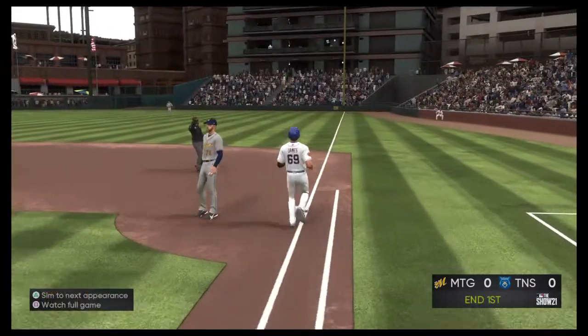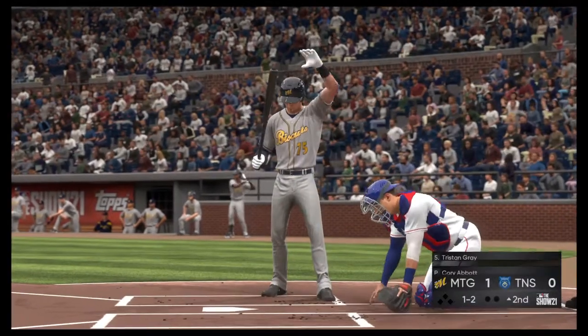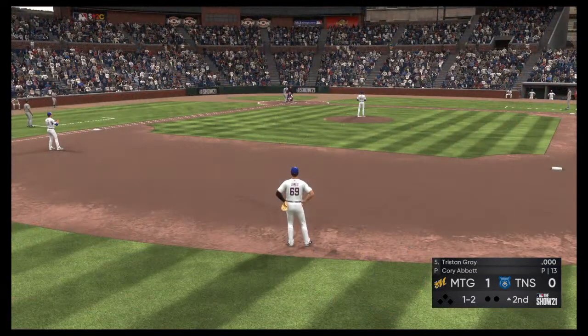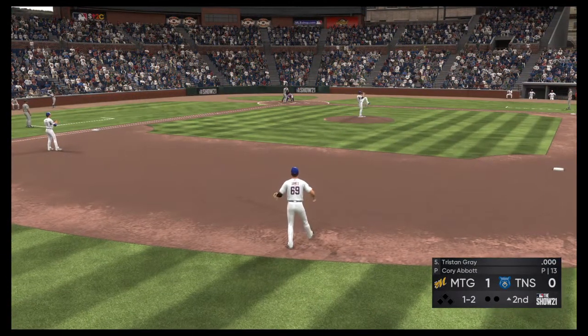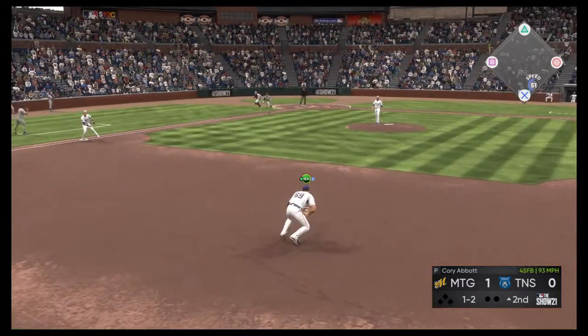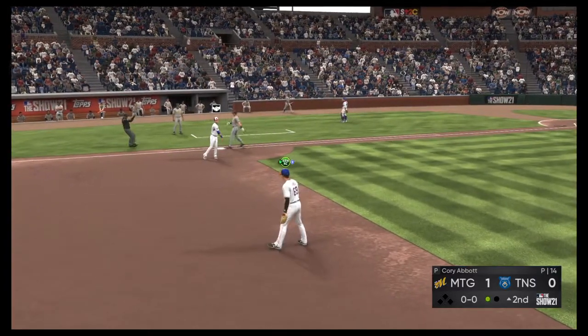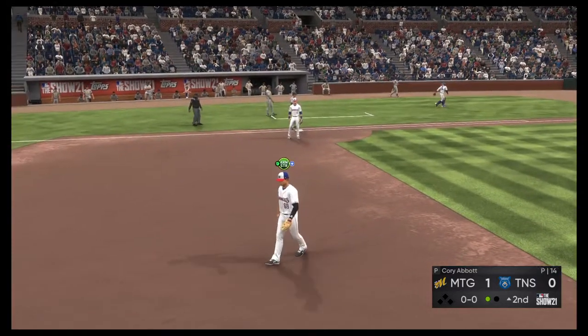The side is retired as they make the play. We've played an inning, still nothing. Now at the plate, Tristan Gray. Here comes the 1-2. Sent on the ground out to second. Throw on to first, so a good comeback there as he gets the first out of the inning.